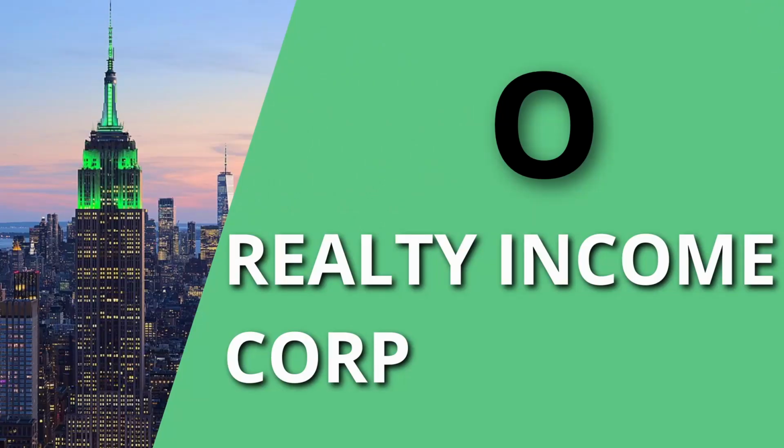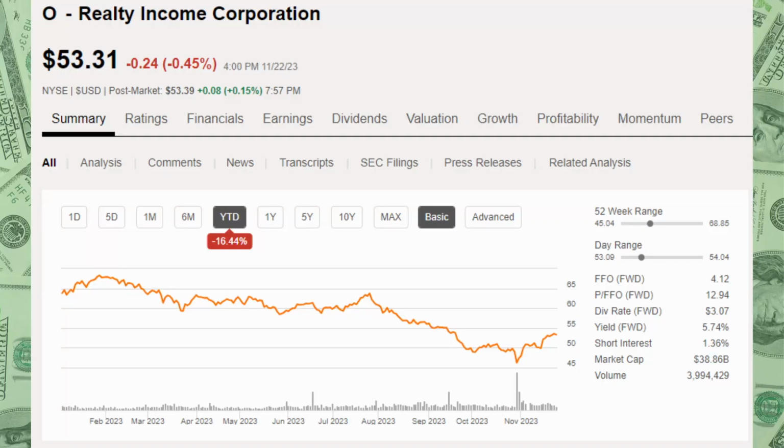So moving on to the fifth company on my list, and here we have a REIT, and that is of course the monthly dividend king, Realty Income Corp, which is giving us a very nice exposure to the real estate sector. Despite their bad performance during 2023, it has been a really solid real estate investment trust that has provided investors with a really good amount of dividends and growth.